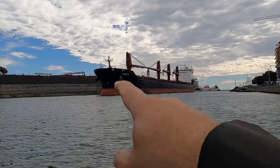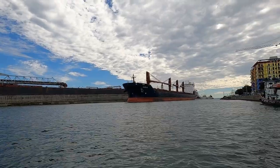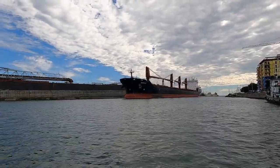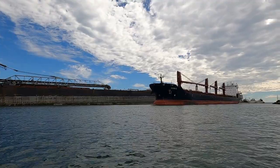You can tell what I mean by the bow. The bow is completely different than the lake liners. It has a big nose on it. That's one of the big differences of the ships that are either ocean or Lakers. Lakers are very blunt looking, like the one we just saw over here. And this one's got a bow nose at the front.